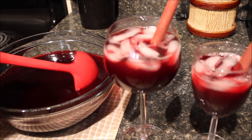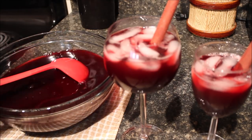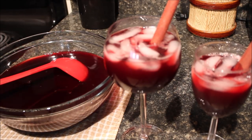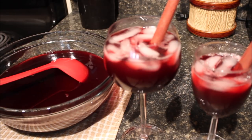This is authentic Ghana red wine. This is non alcoholic, but we call it red wine too. It's very very authentic, it's healthy, it's delicious.